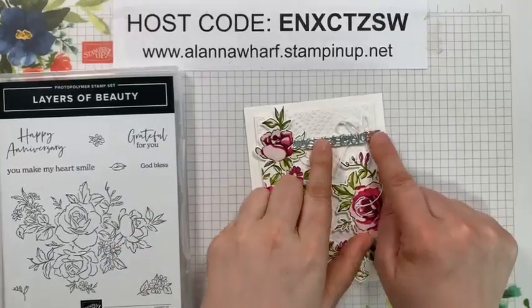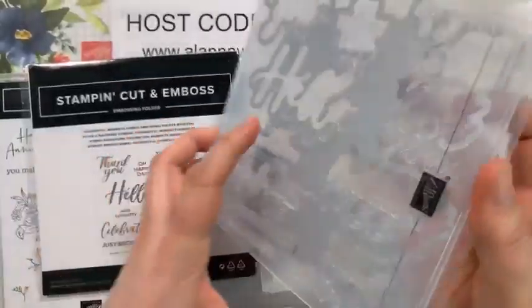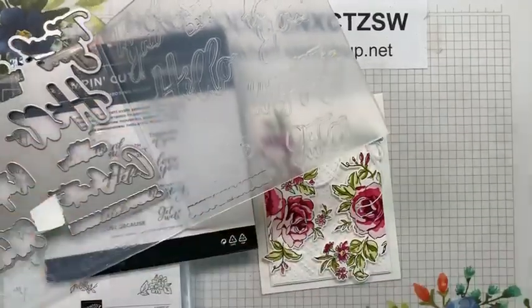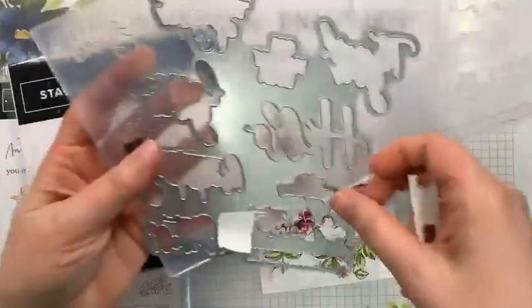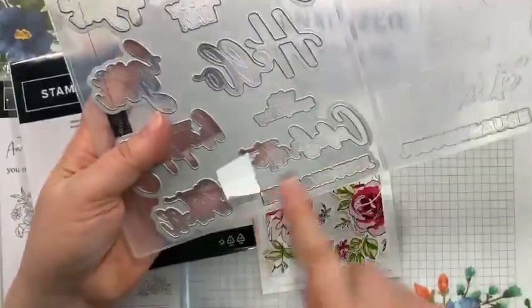So I am using the greeting from, I'll just bring this in here, Thoughtful Moments Hybrid Die and Embossing Folder. So look at that, my silver foil is still in there. It didn't run through properly the first time, so I had to tape it in place. Otherwise, I don't typically tape it in place, but I just popped a little piece of silver foil paper into this die and embossing folder just where I needed it.